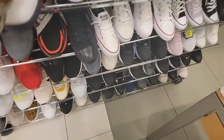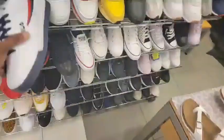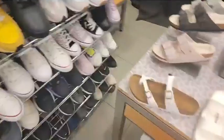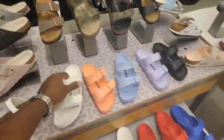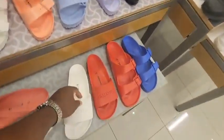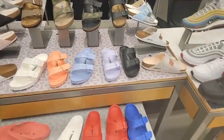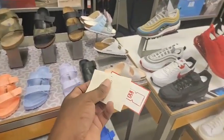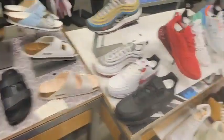This guy right here is $75. So your slippers are really light. Oh, they're really, really light, and of all colors. Your perfumes, I don't know if I'm going to keep these perfumes. I'm just going to drop them here for now.